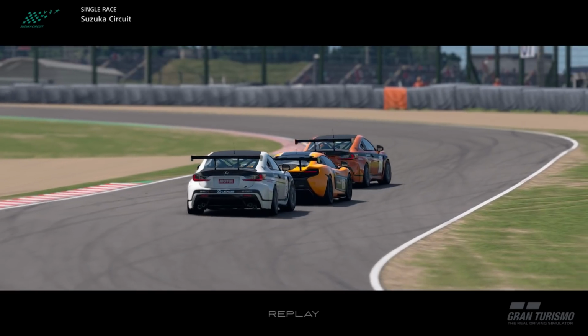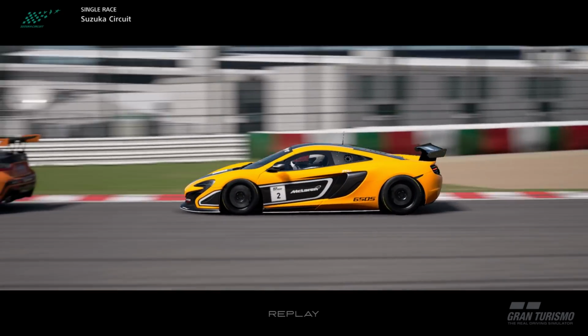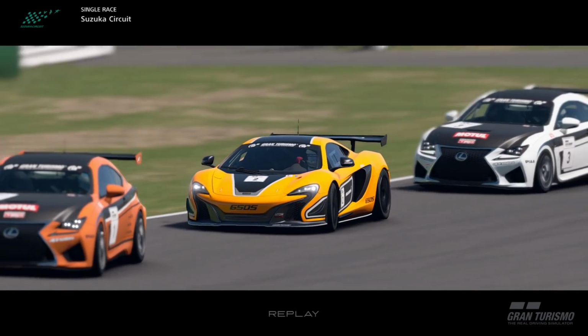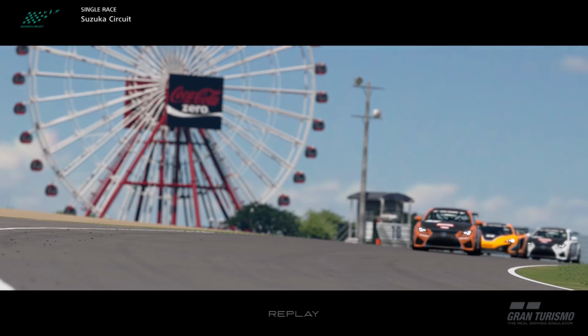We're right in the middle of a Lexus sandwich there in the McLaren, and I do like driving different cars to what other people are doing, because it's nice to be picking something different that people aren't using and doing really well with them. As you see again, putting the leader under pressure and not really having to go too defensive to the Lexus that is right behind me.